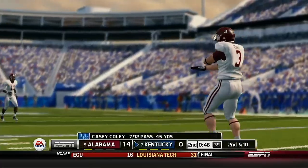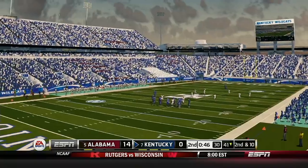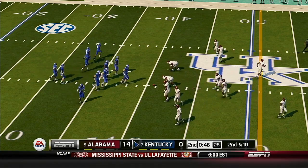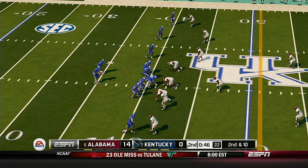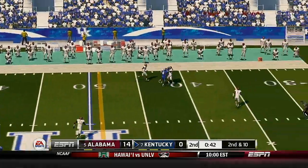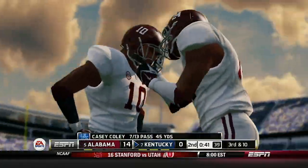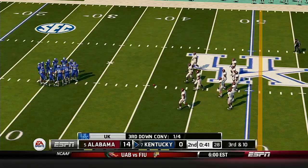Throws quick to the receiver, and it falls incomplete. That makes it second and 10. From their own 41-yard line, second down. Ready. Throws, intercept. No, he dropped it. Thompson was the intended receiver on the play. That brings up third and 10.